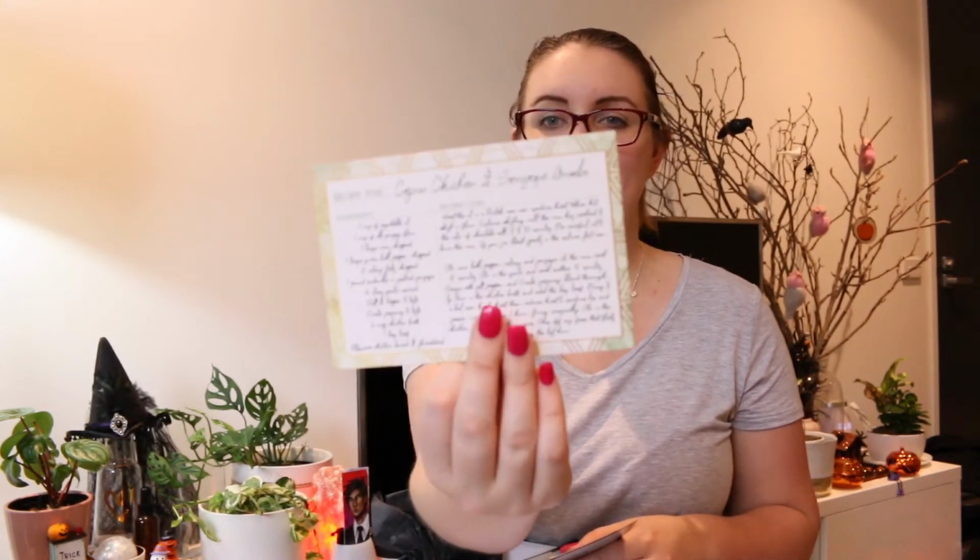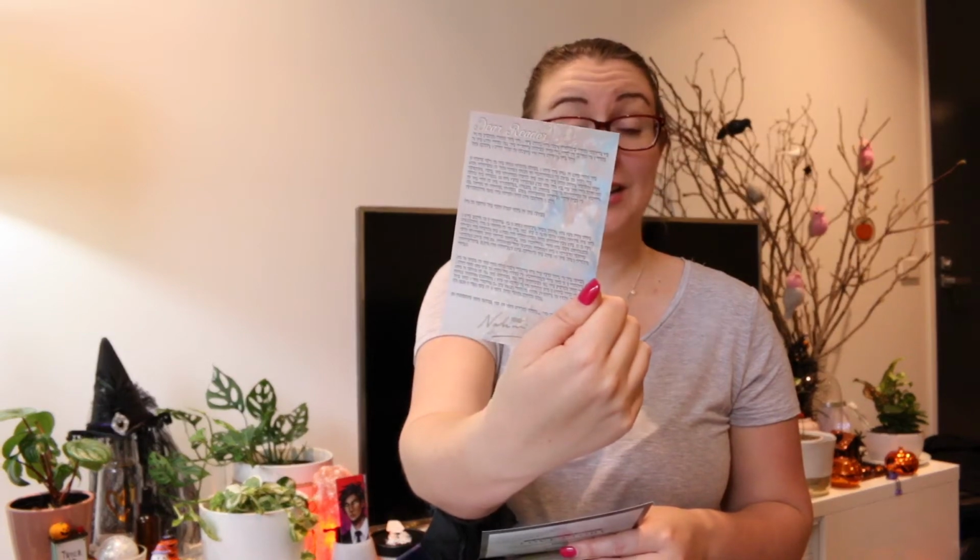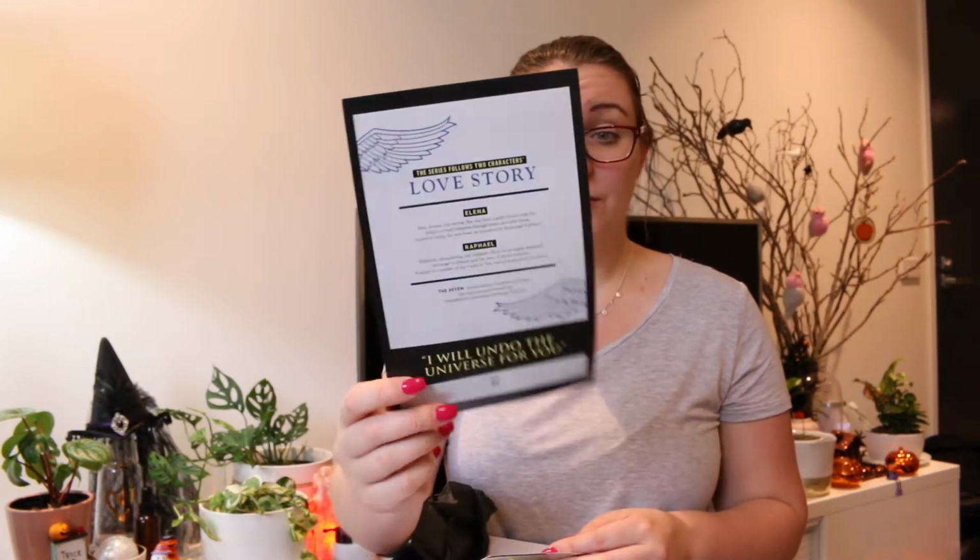There is a little recipe card from the kitchen of Javier, and it is a Cajun chicken and sausage gumbo. That's really cool to actually have a recipe. Javier likes to cook in the series. There's also a little print which has a letter from the author Nalini Singh on it. There is a Guild Hunter primer card, so if you are catching up on the series, it's got some little information that you can use to figure out what's going on within the series.